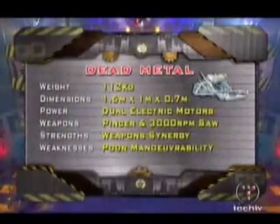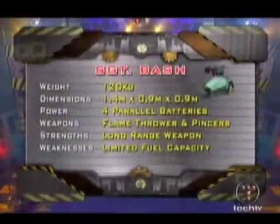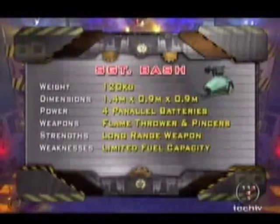Dead metals in the arena, weapons synergy, the saw, the pincer, working together. Sergeant Bash, the flamethrower, the pincers, either can destroy. 3, 2, 1.